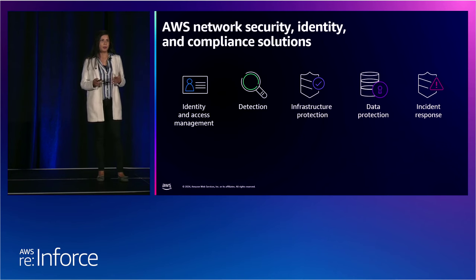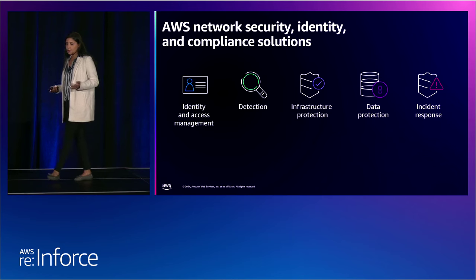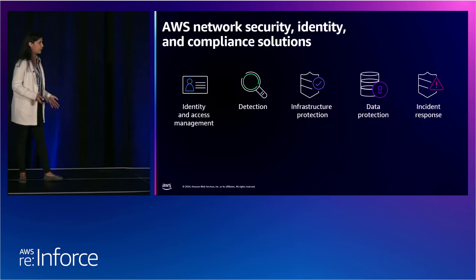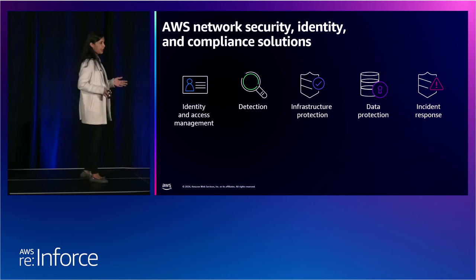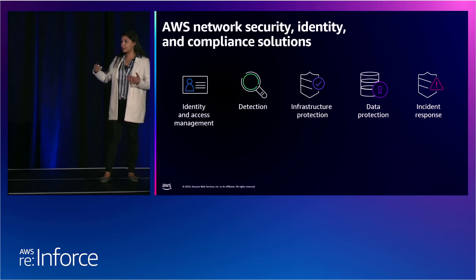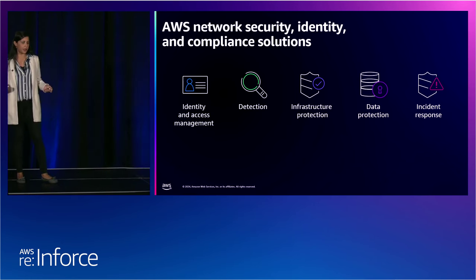And here we talk about protecting data at rest or protecting data in transit. And doing this with access controls, doing this with encryption. Also making sure that data is properly classified according to the levels of sensitivity. Then finally, incident response. So no matter how mature your organization might be or how many security controls you have in place, you also want to ensure that there is a process in place for any potential violations or any potential security incidents.